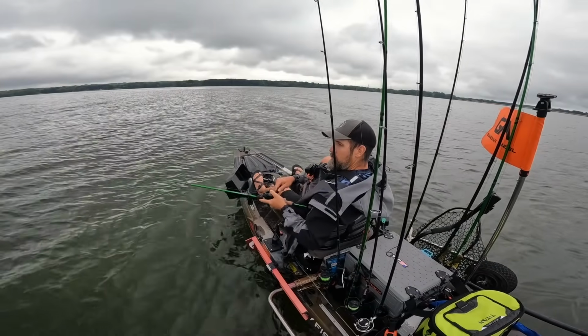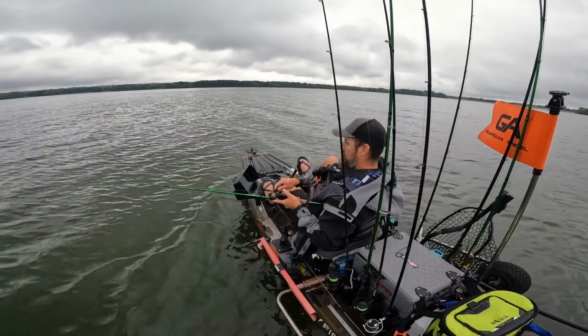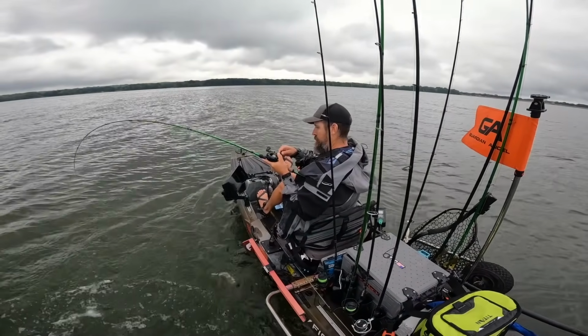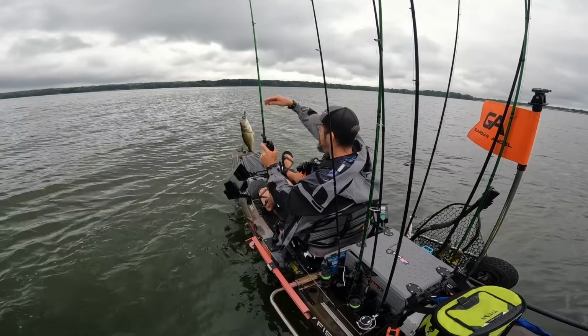Haven't been catching them for like an hour and a half. And so, hey, was that a fluke? Was that fish a fluke? Now, you notice what I'm doing right here. I'm getting stuck in the grass. And so, as I'm getting stuck in the grass, there we go. There's another one. Don't consider that a dead cast.